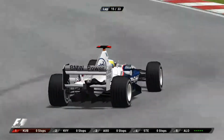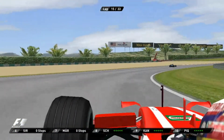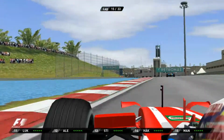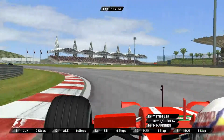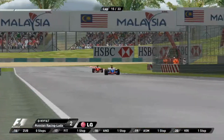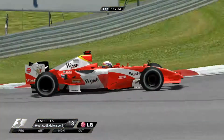Kubica, I think that is, leading the race lonely in P1 from Daniel Kvyat, massive gap. Steward announcement, results will count once the finish line is crossed by Kubica or the race leader on lap 17. What am I on about? Yeah, not long to go now for Kubica's win to start counting, if it goes the Polish team's way.